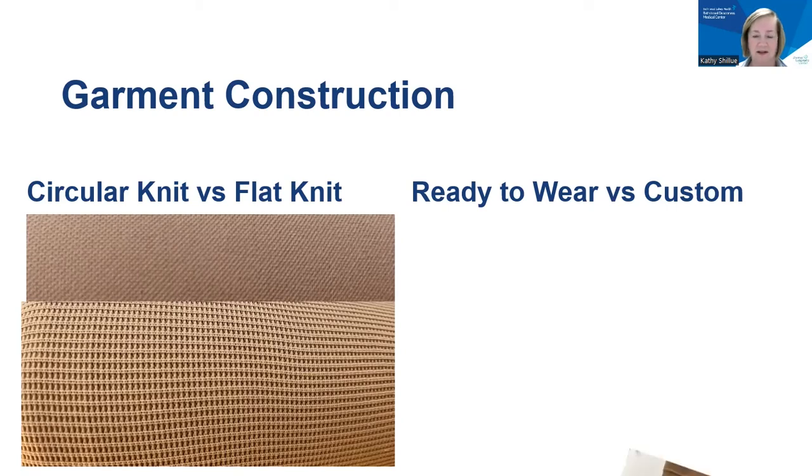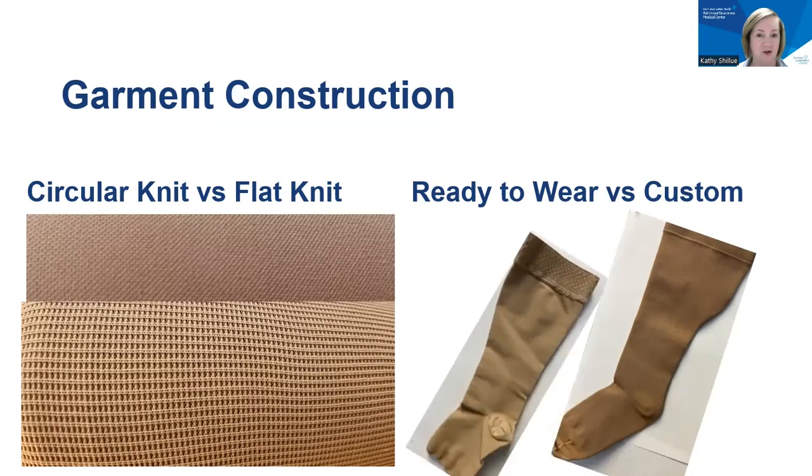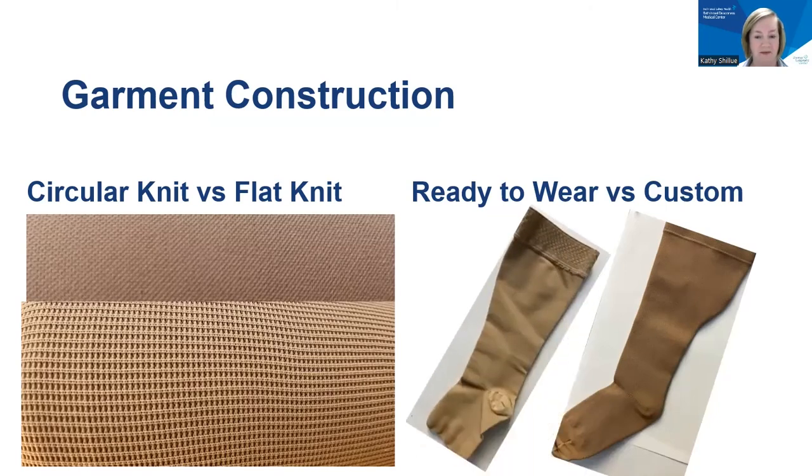The decision for a custom garment or a ready-to-wear garment really has to do with the size and the shape of the limb, and maybe some of the features of the skin or bony prominences. So you can see that this garment is more custom made. It's shaped to the limb a little bit better, so it fits more closely, versus a ready-to-wear garment. If the limb is less shapely and more cylindrical, a ready-to-wear might be ideal.